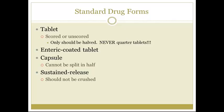Sustained release, also called delayed release, delivers the drug consistently over 12 hours or 24 hours, depending on the drug. They should not be crushed. Some examples of this are Toprol XL or Ambien CR. There are many, many drugs that are sustained release.